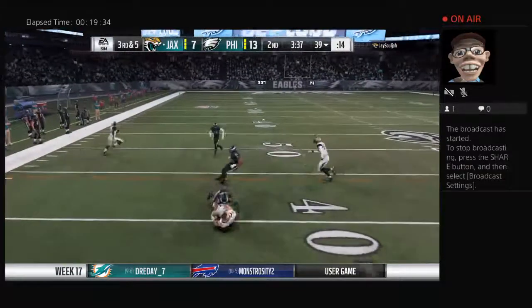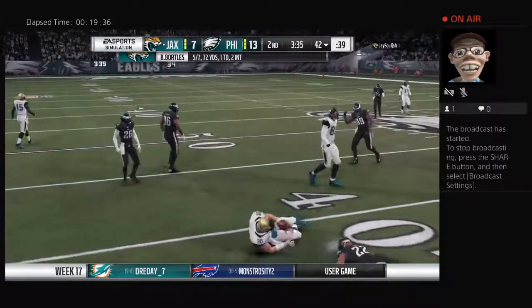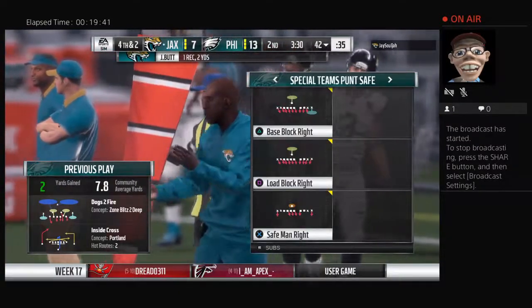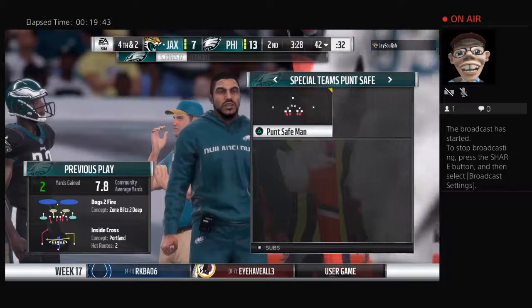Bortles now to throw. That's caught left side by Jake Butt. And to the 42-yard line here and brought down there. 2 yards is all they'll get on the completion. It's fourth down.